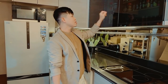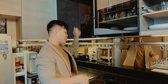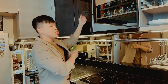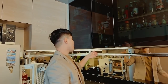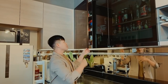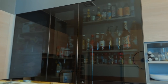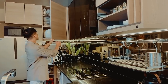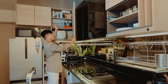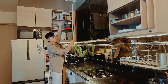And then this is where we put our spices, our condiments. So it's very easy when you cook food, you can just get whatever you want. And these are the canned goods. And this is where I put our snacks. What I love here is the glass, so you can actually see everything from here. And this is where I put our Tupperwares, our rice cooker, and the things that we don't usually use.